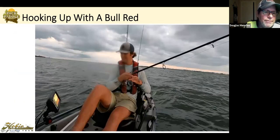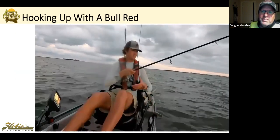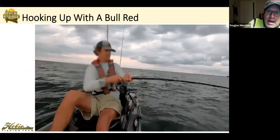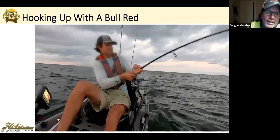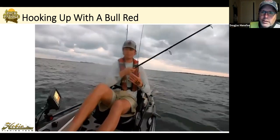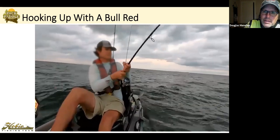So what's it like to catch a fish? What's it like to hook up on a bull red? So look at how his rod bends down. You see how it bent down? I'm going to play that again real quick. I know we're running short on time here. Watch what happens. This is what you have to watch for. See, pulls up, pulls up, pulls up. Boy, that goes down and goes down behind his kayak. Then he pulls up.